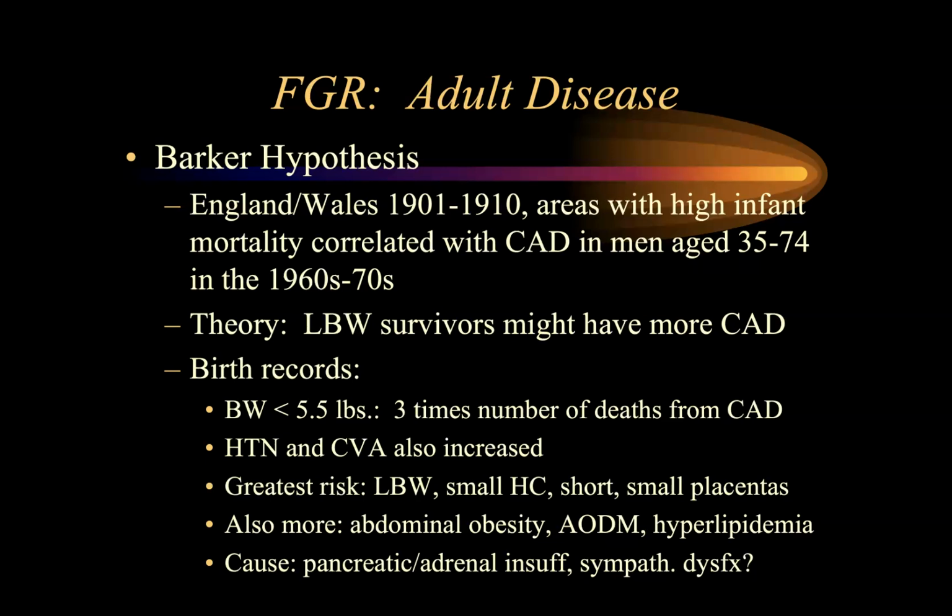They also found more abdominal obesity, adult onset diabetes, hyperlipidemia. It's unsure what the cause is. Some people think it's pancreatic or adrenal insufficiency or a sympathetic dysfunction, but just know that these survivors may have lifelong health problems as they grow up.